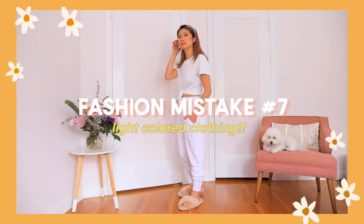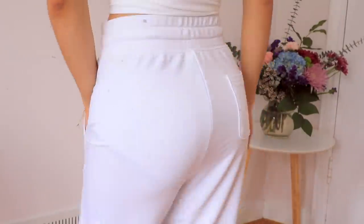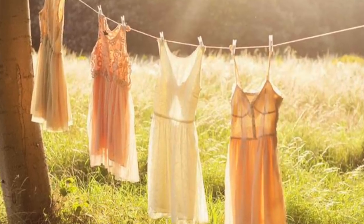There's nothing I love more than an all-white set. I think it's timeless, chic. Lighter color pants can easily be see-through or sheer, so beware of that. An easy way to check if your pants are see-through is by holding it up to the sun. If you can see the tag straight through the pants, then you know you will definitely be able to see your underwear, and we don't want that.